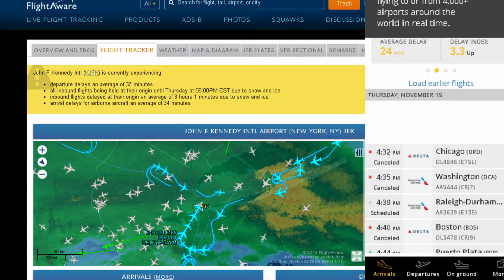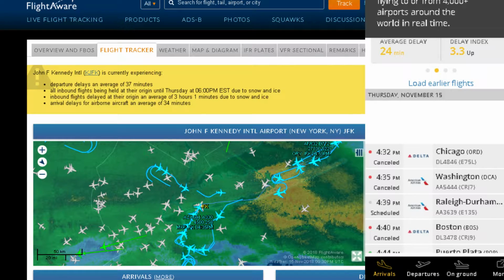Swiss 14 Echo Heavy, caution wake turbulence, following Airbus 380, 7.5 miles ahead, wind 070 at 14, RVR 4000, braking action reported medium by all types, birds also reported at 100 feet, runway 4 right, cleared to land. Cleared to land, 04 right, 14 Echo Heavy.